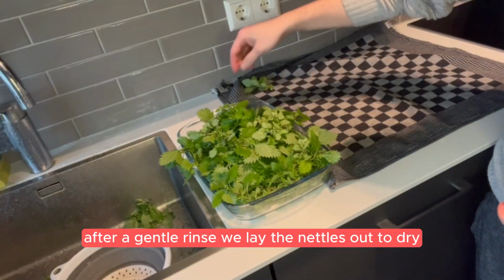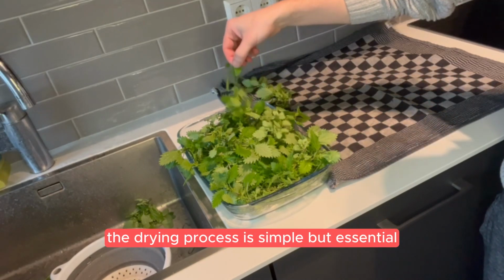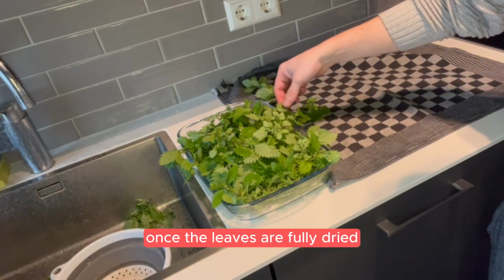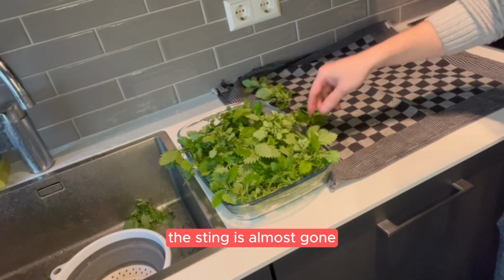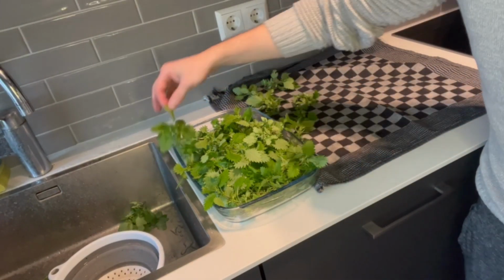After a gentle rinse, we lay the nettles out to dry. The drying process is simple, but essential. Once the leaves are fully dried, the sting is almost gone, making them safe enough to handle and ready for tea.